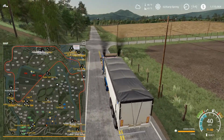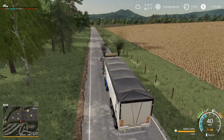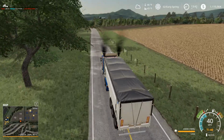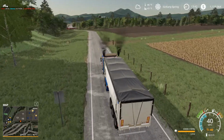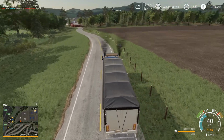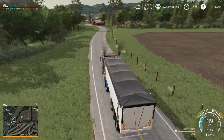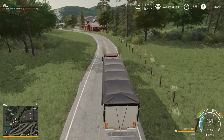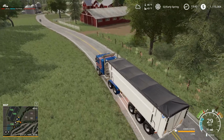Let's see, am I close? Yeah, we're getting close to his farm. That's the plan here today. We'll see how well it works out. Because anytime I make a plan, it never, ever goes according to it. That is for sure. Nobody else is on the server right now. It is still the 2nd day of spring. I've done a lot of work in the last 2 days. A lot of paying customers, which is a good thing.